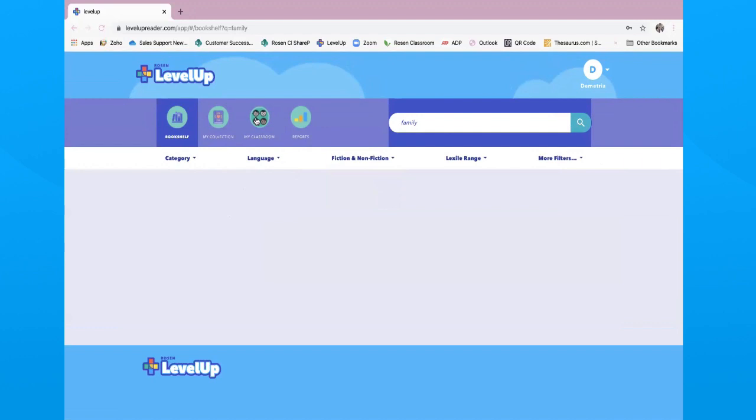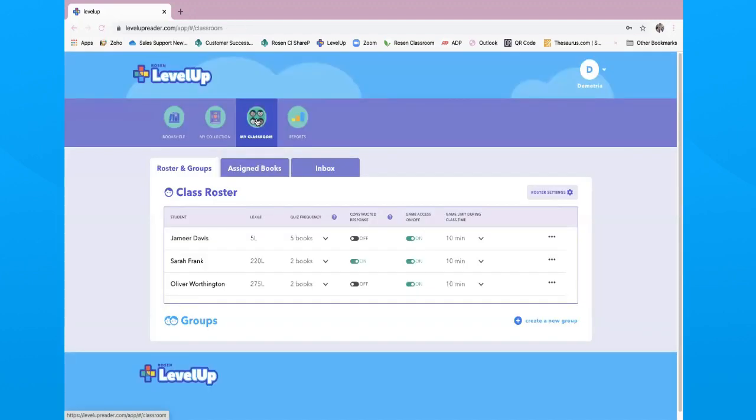Or when I go into my classroom and into my reports, if I find additional information that my students need to work on, you can see I have only 3 students because this is a demo account, but you can also see that the reading range is different, not unlike what we get in real classrooms. So I can assign books and find those books very easily with my search filters that are available as a teacher.